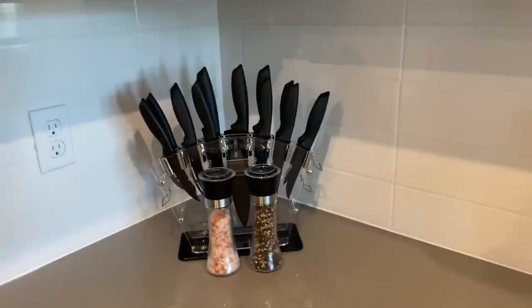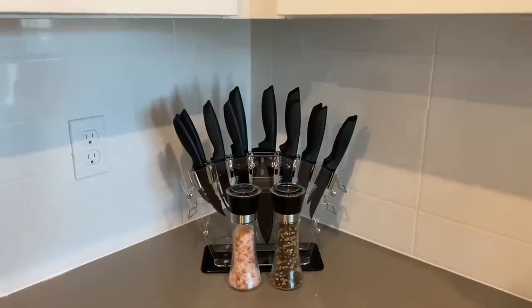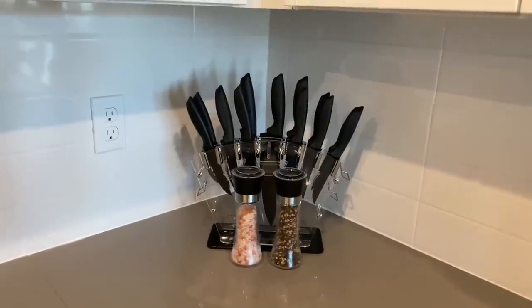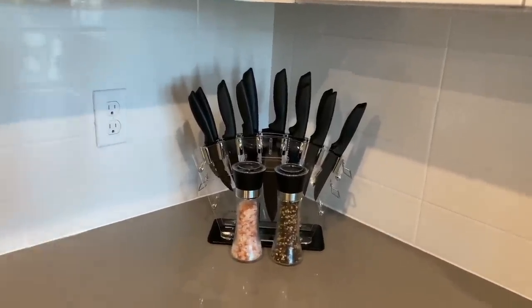I have my knife set that I actually got from Amazon. I was so shocked because I was actually looking for a knife set. I originally didn't want to put one on my counter, but my sister kept telling me, you need some knives. So I went on Amazon, and one day these just popped up. So it was like, I gotta get it. It's acrylic and it's black, and it just matches the theme.